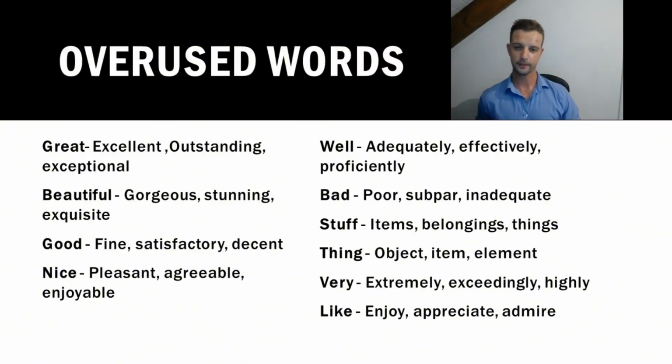Below standard. Stuff. Okay, stuff is another misused and overly used word in English by my students. A lot of my students would talk about stuff as a singular item. This stuff is hard to explain to you, but the stuff does this. That's incorrect. Stuff refers to a few different items that are non-specific. For example, I have stuff lying over there in my room.